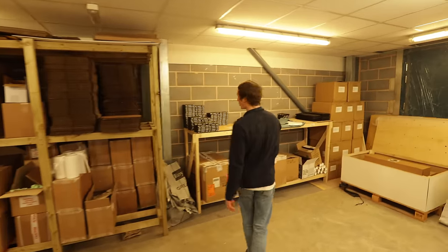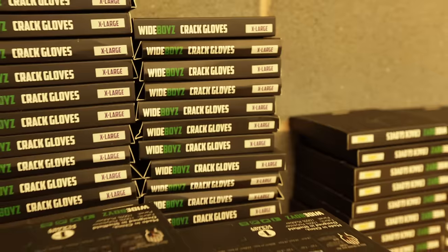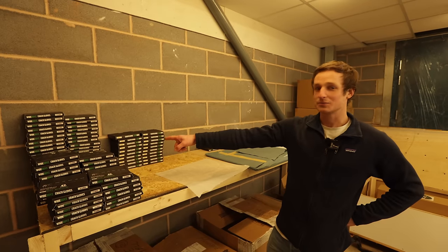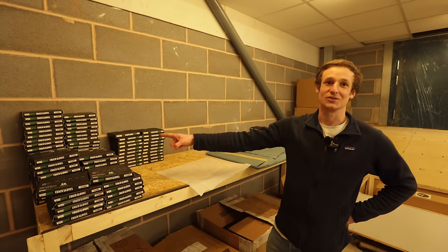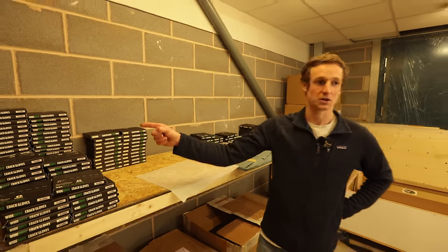Crack gloves that are out of stock on our website, so you can't see those. But extra large and large, look, we still have stock. So get buying, folks. There's still stock of extra large and large crack gloves. Everybody's asking about crack gloves. There they are, stock is left.